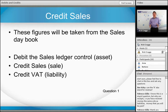And you credit VAT because you've got a liability. When you charge someone VAT, it's not money you're going to keep. It's got to go to HMRC, so you owe HMRC that money. So for example, if you made a sale to a customer for £50 plus VAT, 20% of 50 is 10, so you would debit the sales ledger control, the asset, with £60, because that's what they owe you. You're then going to credit sales with £50, because that's the sale you've made, and credit VAT with £10, because that's your liability.